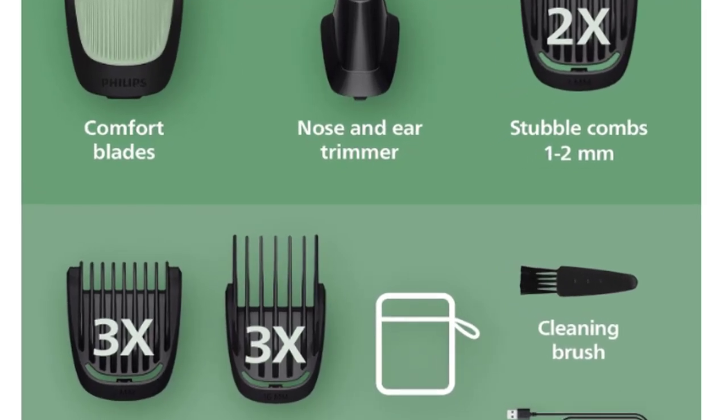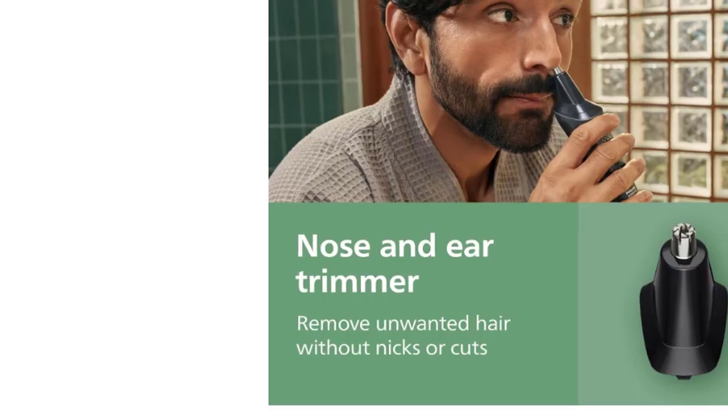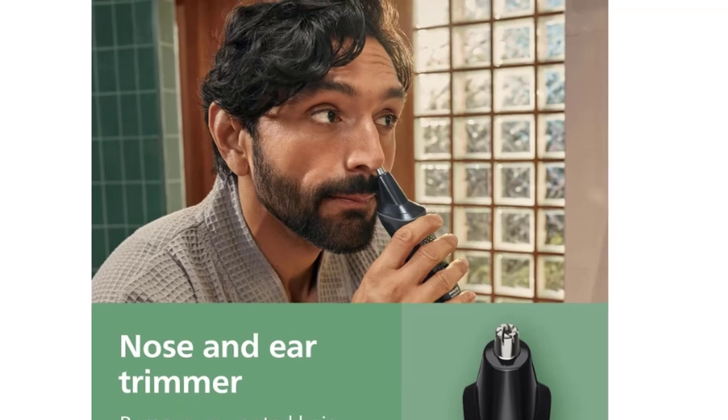Weight at 11.2 ounces makes it comfortable for extended trims, though the absence of oiling means users should avoid aggressive usage that could wear the blades faster if not careful.